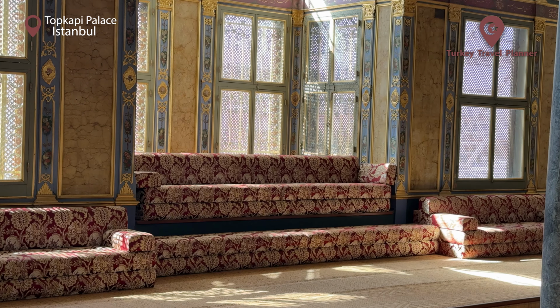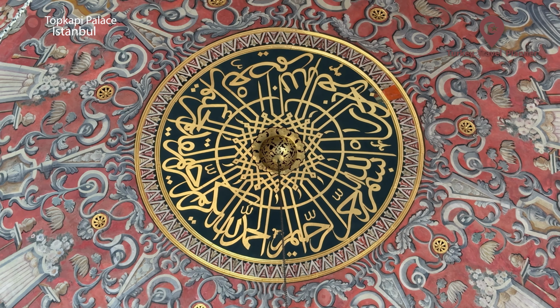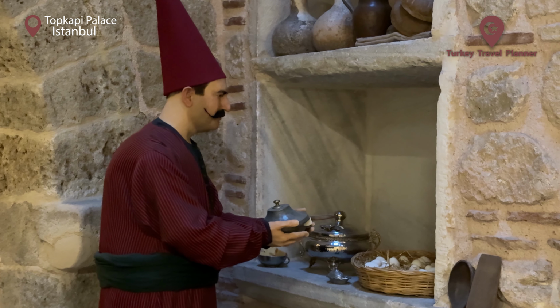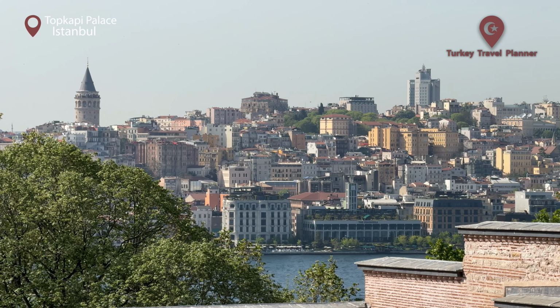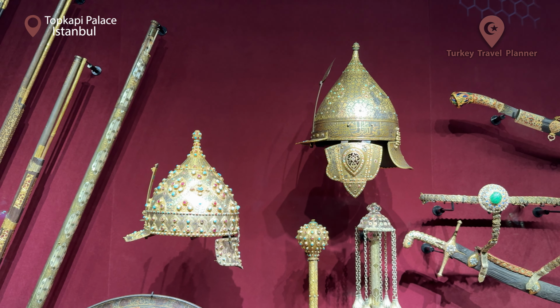So I'm entering the harem area right now. This is where the royal family lived. With MegaPass, everything's so smooth, and I start exploring with the audio guide. It leads me through the courtyards, the royal kitchens, the treasury, and the sultan's chambers. So I take my time, follow the guide, and explore the place at my own pace, without missing a thing. It's a huge place. I think you need to give at least 3 hours to see everything, but you can even spend the entire day here.